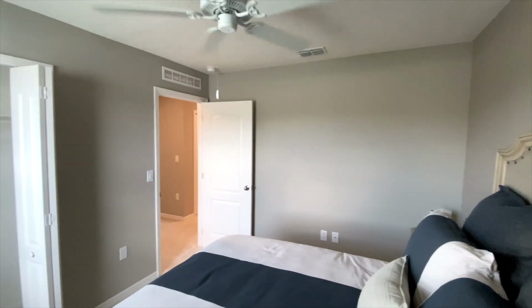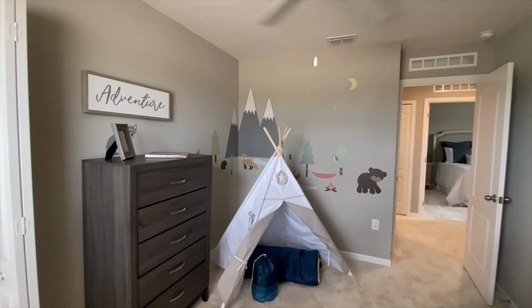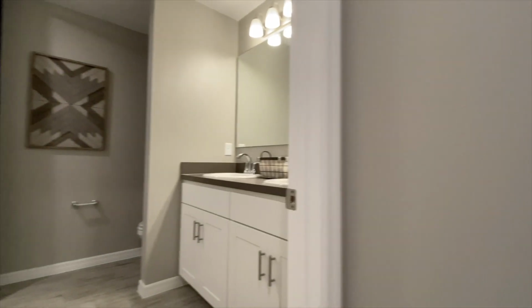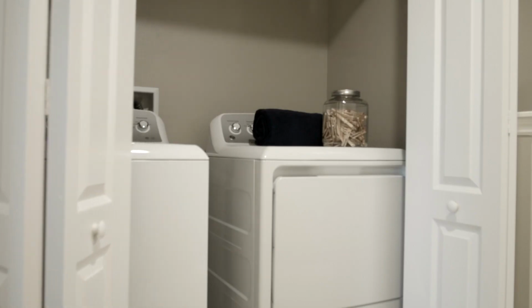Across the hall are the other 3 bedrooms, all sharing a full bath. And the laundry room is conveniently located upstairs.